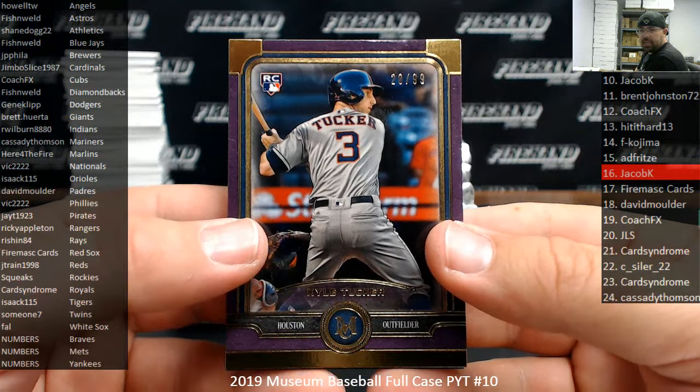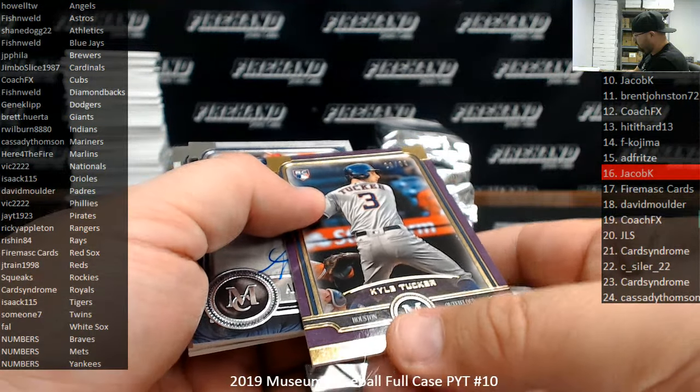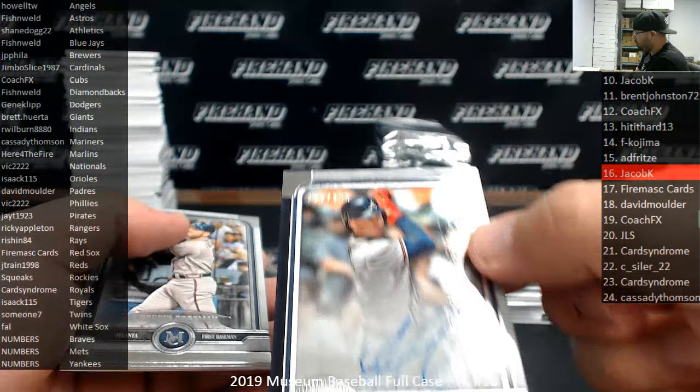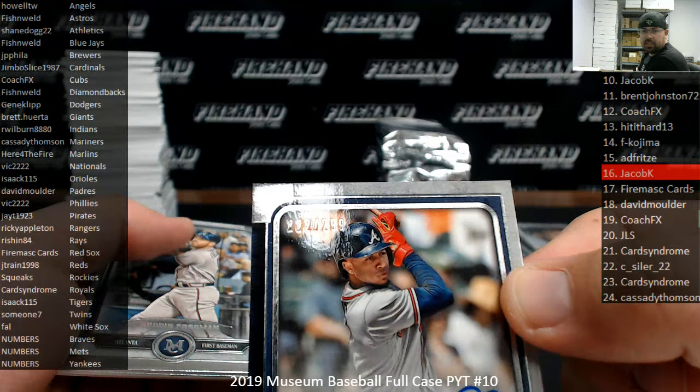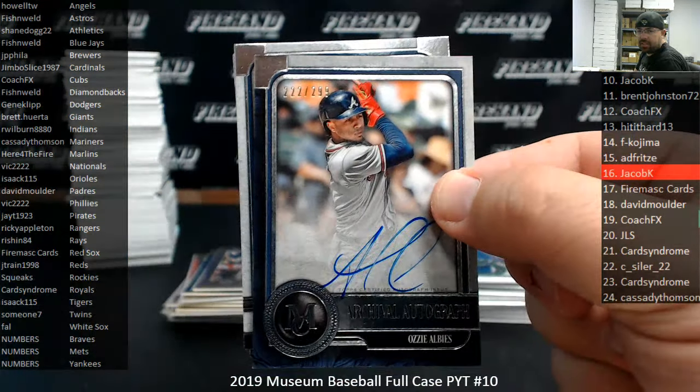Kyle Tucker, number to 99. Purple for the Astros. Astros belong to Fish and Weld. Ozzie Albies, Atlanta Braves. This one's number 222 of 299. Spot number 22 going to C. Seiler.